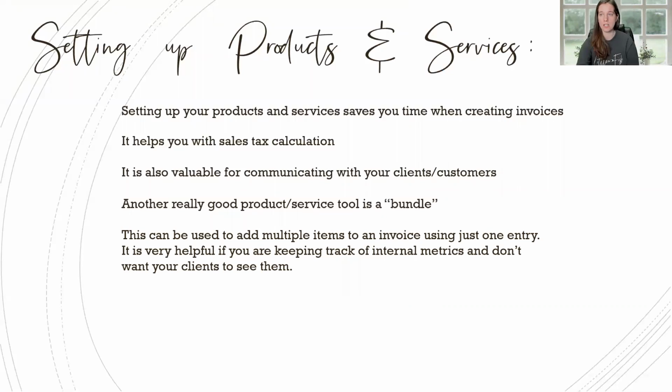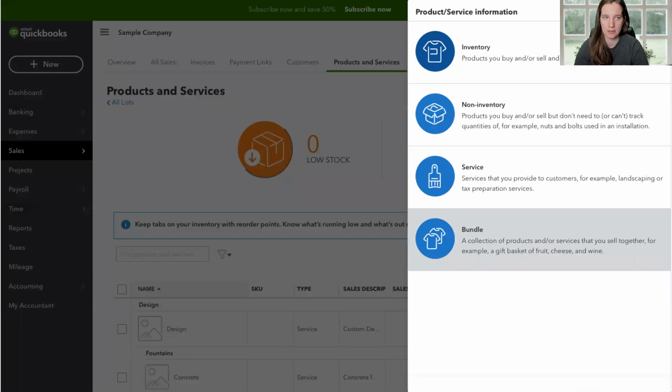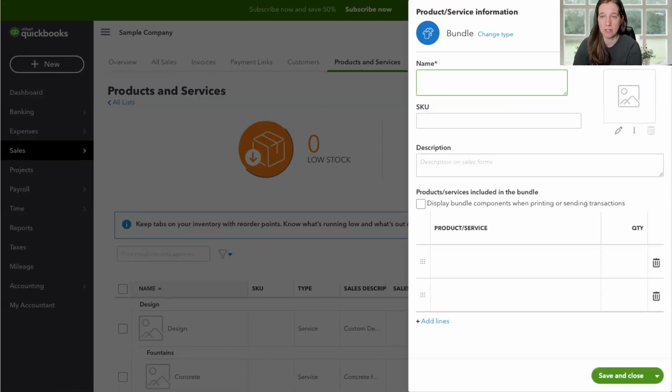Okay, so now we're going to see some screenshots from within QuickBooks that go through the process of setting up a new product or service bundle specifically. You can see here, we're in the products and services tab under sales, and you can bring up new, like a new product and service, and you can select a bundle right here. You can also have an inventory, non-inventory, or service. And so you give the bundle a name, again like in my example, a website build, and you could put a description.